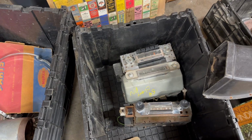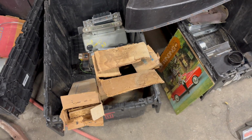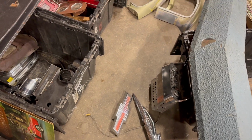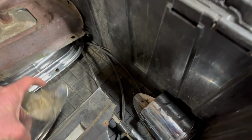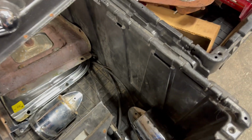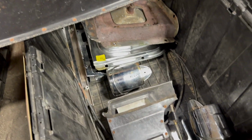Chevy pickup radios, 67 to 72 AM FM, 54, 60 to 63. A little bit of NOS stock stuff mixed in amongst the batch of what we're loading up to go to the swap meet. Some badges, some emblems, some cool stuff in here. Factory AC parts. 59-60 Impala vents and the controls. Those are the 62s. So 59-60 and 61-62 Impala AC vents and controls, all factory stuff.